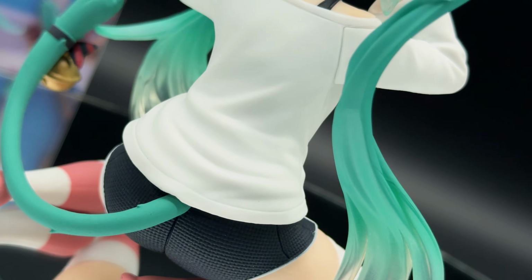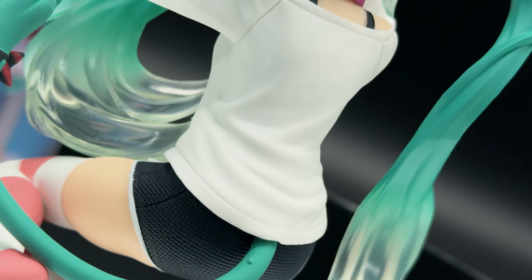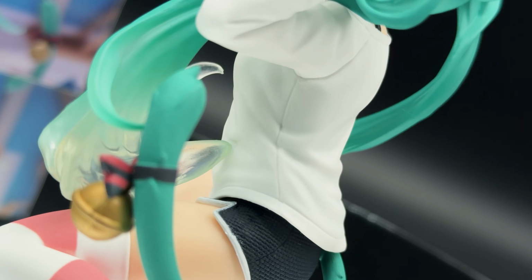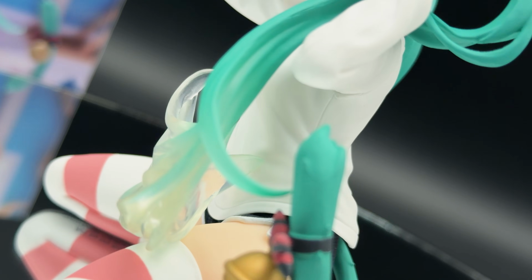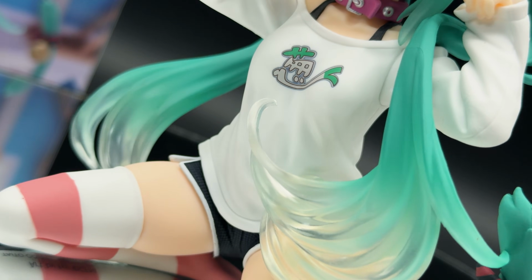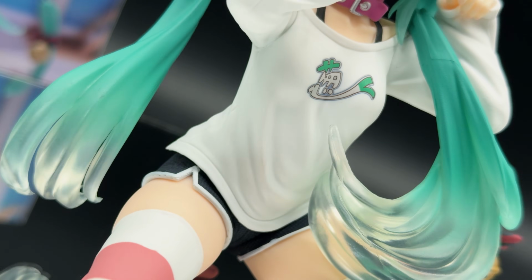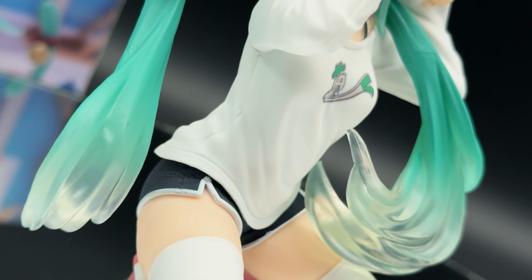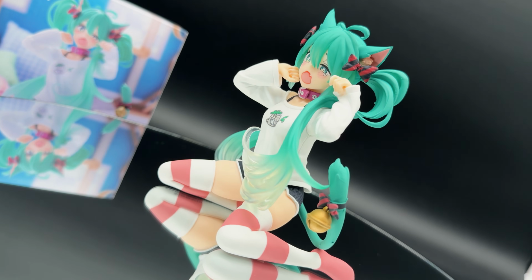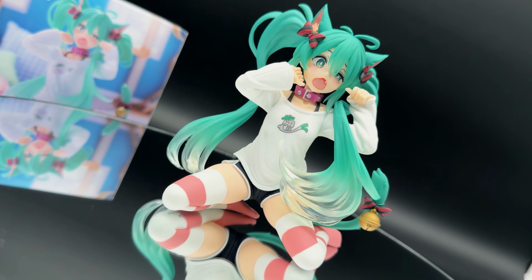What makes the figure especially effective is the way all of these elements connect. The eye can move from the yawning face to the collar, down to the shirt design, then to the thigh area, and around to the bell on the tail without feeling stuck. Because of that, fans of Hatsune Miku will likely enjoy this piece very much. Collectors who like cute, sleepy expressions, relaxed roomwear designs, and cat-themed figure arrangements should find it a very satisfying addition.